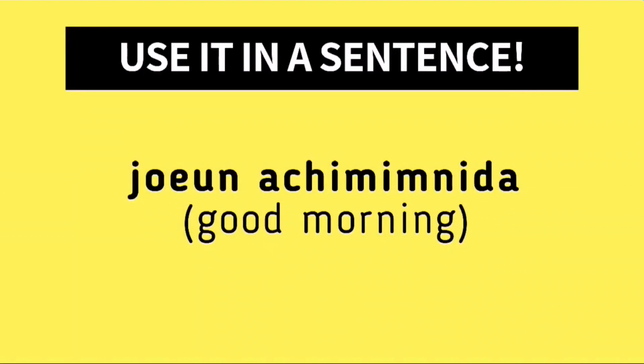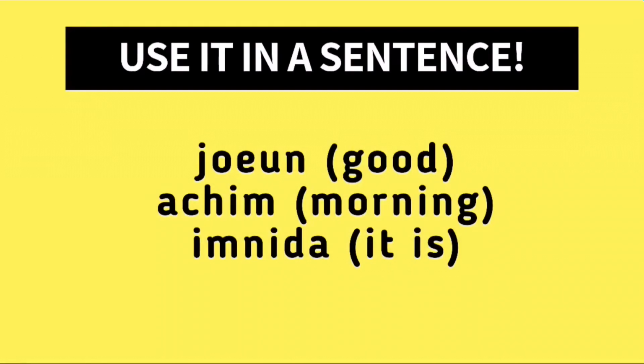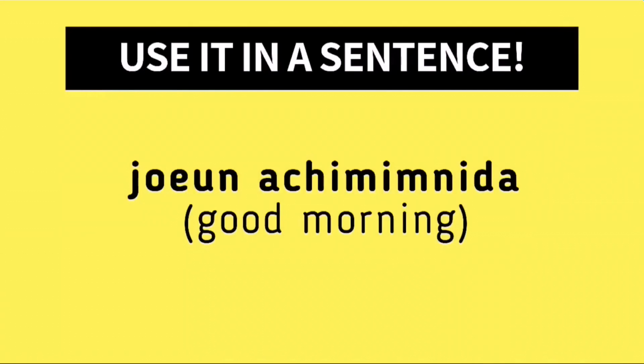Now let's try looking at this sentence. It says 좋은 아침입니다. Again, it's 좋은 아침입니다. This sentence could be subdivided. 좋은 means good, 아침 means morning, and 입니다 is used to say it is. So when we combine these three, it would result to 좋은 아침입니다, and its meaning would be good morning.